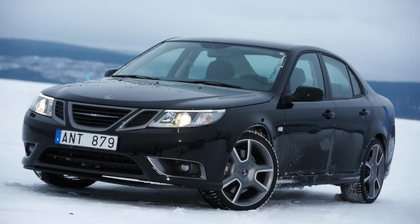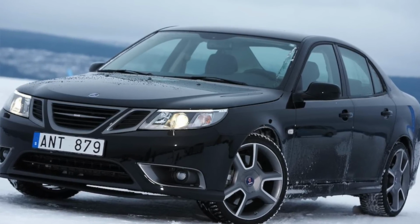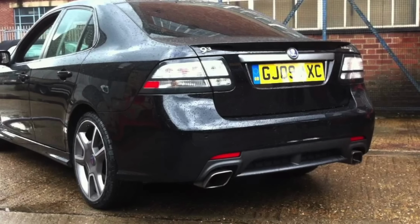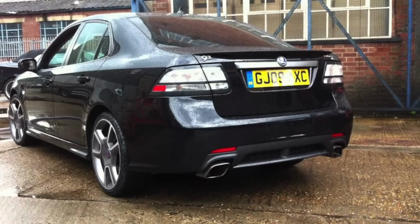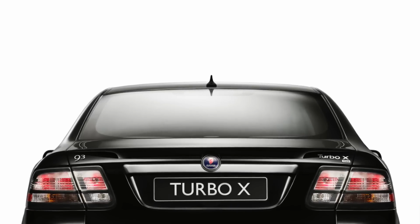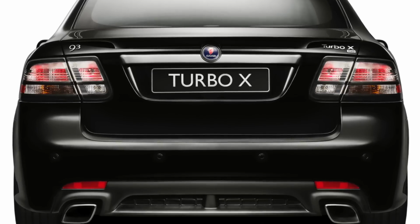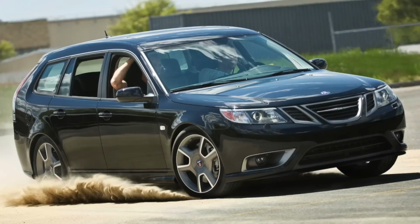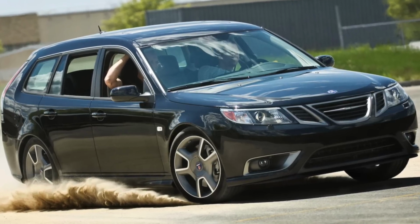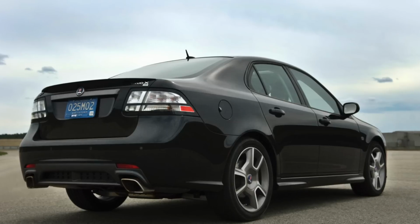So first up on the list is the 9-3 Turbo X. Now the Turbo X was only produced for the 2008 model year, and while it's not the most powerful car ever produced by Saab, it is the fastest to 60, hitting the mark in just under 6 seconds with the manual model. It's the overall sportiest model they ever built. So let's go ahead and talk numbers. Saab built a total of 2,000 Turbo Xs, which were all spread around the world. It featured a slightly beefed up version of the Aero's 2.8 liter V6, which boosted power to about 280 horsepower.